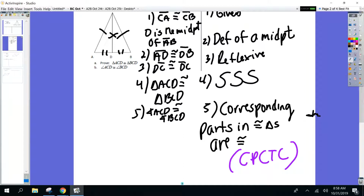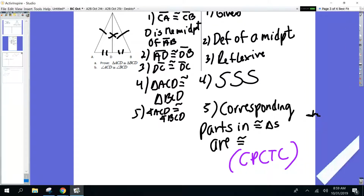Okay, hold on. I don't care which one you use, whether you write out corresponding parts in congruent triangles are congruent or CPCTC. But if you choose to use CPCTC on a test or quiz, you're darn right it's got to be in the correct order. I'm not going to accept CCTABCXYZ. That's not going to fly with me. All right, so if you want to use the shorthand, keep rolling it off your tongue there. All right, CPCTC. All right, one doesn't make you great. Let's keep trucking.